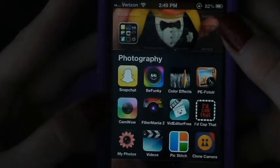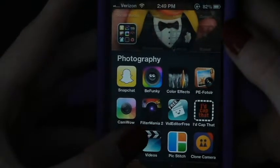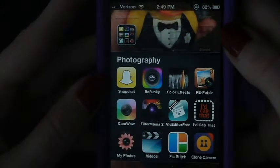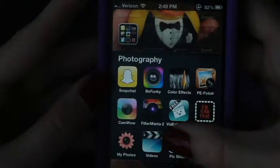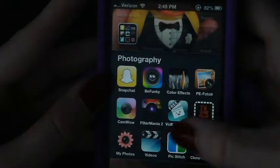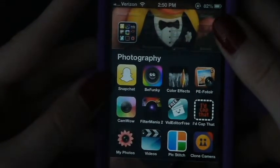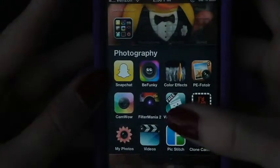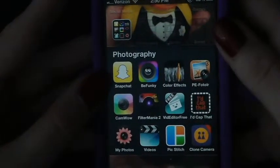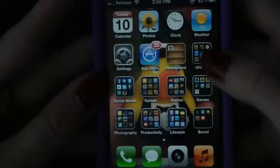My Photos is just like private photos that no one can see unless they have the password. And then videos that came with the phone, it's just where I can put videos, but I don't like that. PicStitch I actually use to do, like if you see collages on my Instagram, then it's from PicStitch. And then Clone Camera, I'm still figuring out how to use it, but you can like clone yourself.